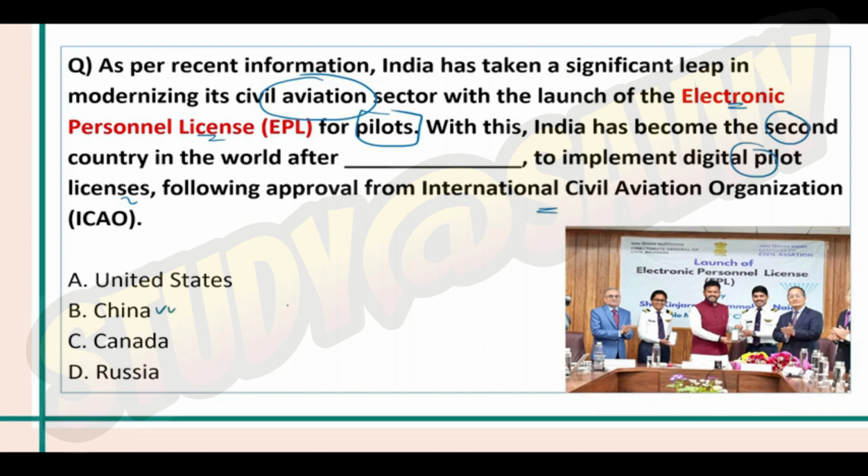I'm talking about ICAO. ICAO headquarters is located in Montreal, Canada. Now it coordinates the principles and techniques of international air navigation, and it was formed in the year 1947.